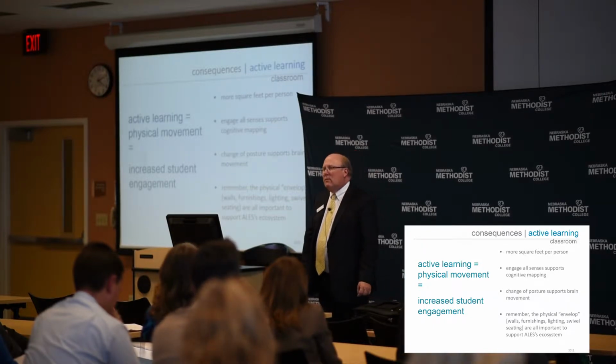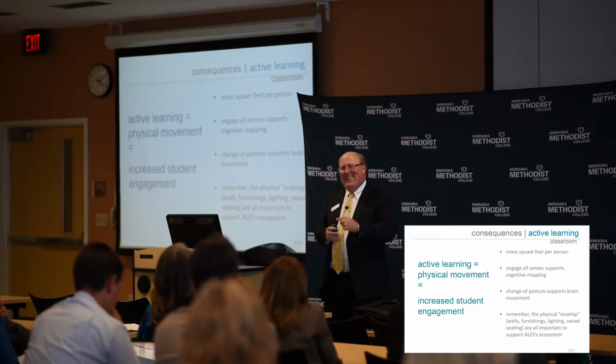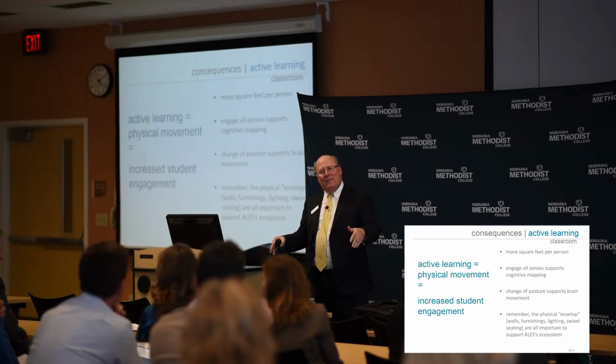Over at one of the schools we did over in Missouri, it was interesting. One of the classrooms had lounge furniture in the front. You know why we had lounge furniture in the front? We're trying to see who would sit up in the front. You know what? They still went in the back. But we thought we were being clever, and we put lounge furniture up in front so they would sit there.